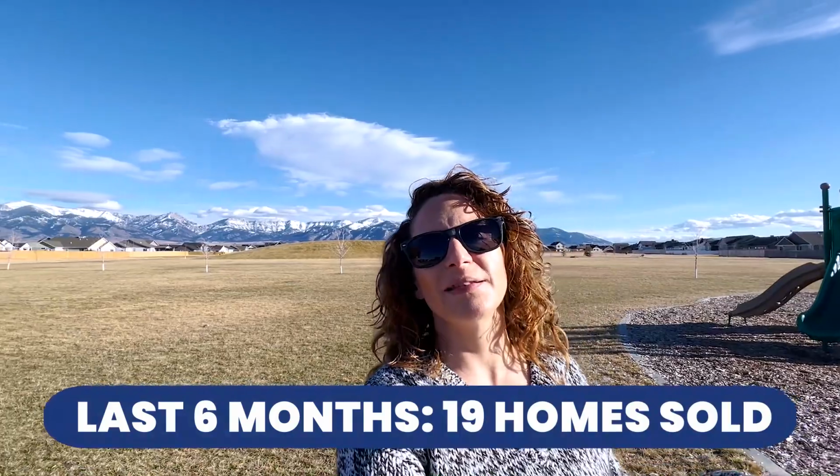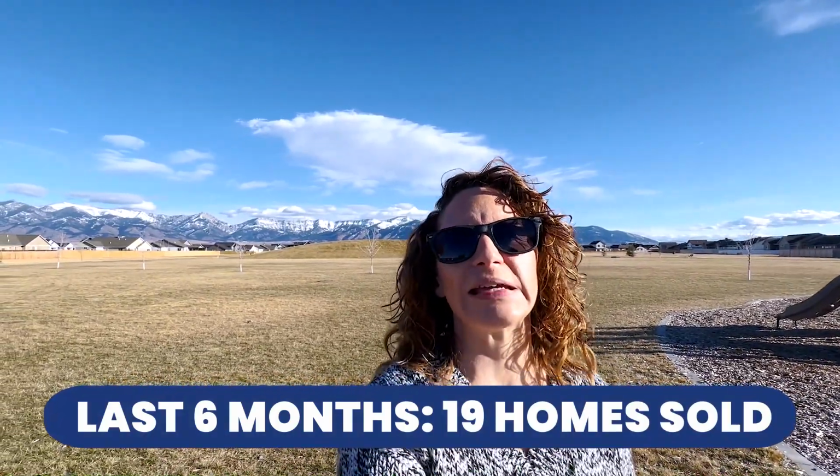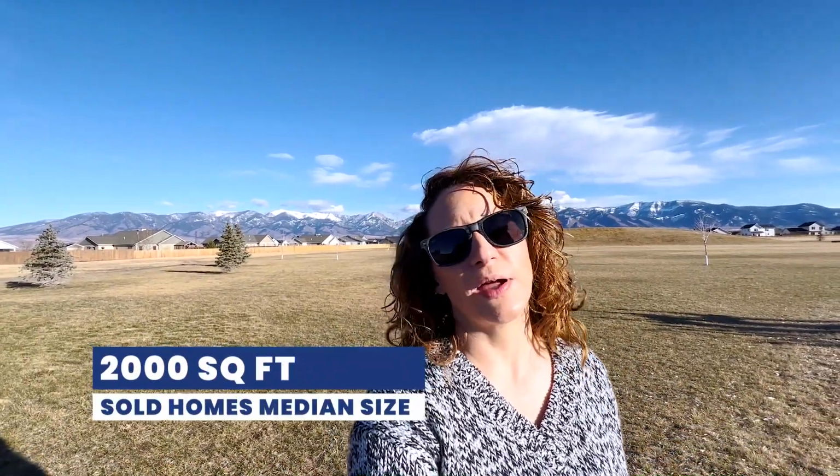In the last 6 months, 19 homes have sold in the Ryen Glen neighborhood with a median sold price of $665,000. The median days on market for all of those homes that sold in the last 6 months was about 16 days. And as I said before, these homes are a little bit larger than those in Meadowlark Ranch, for instance, where we're going to go next, with a median square footage on all of those homes that have been sold of about 2,000 square feet.